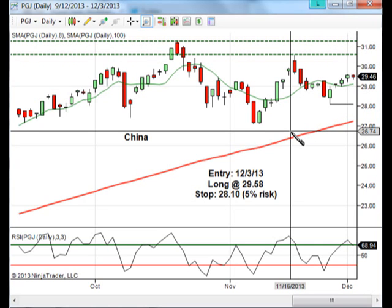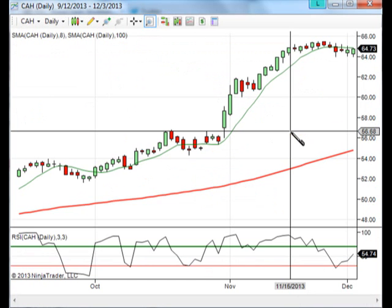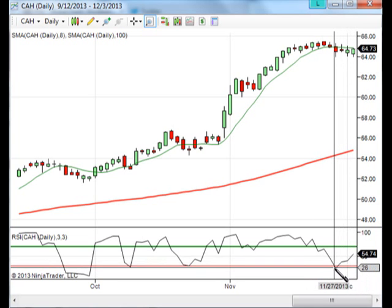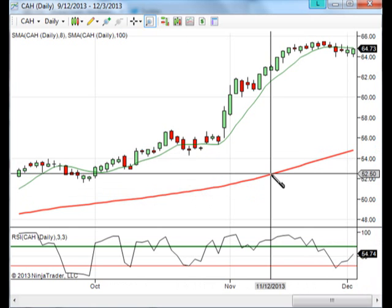And looking at my other watch list here, we have three potentials coming up. Let's look at those three real quickly. CAH, and as you can see right here at the indicator, it has traded under the 30. So we got the setup. Now we're looking for the trigger to go up to the 70 range, and it is above the 100 moving average. So we're going to keep an eye on this.